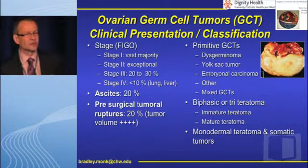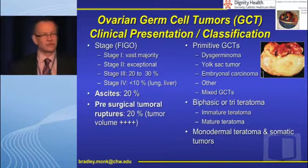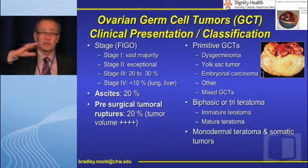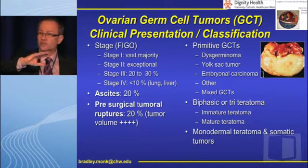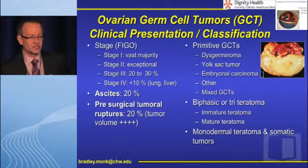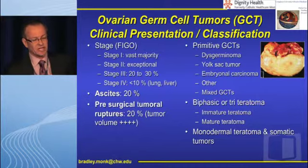Well, germ cell tumors. Remember, when we talk about ovarian cancer, there's three types: epithelial tumors, stromal tumors, which are really granulosa cell tumors, and those are treated surgically, and then germ cell tumors. And germ cell tumors are very similar to your experience in testicular cancer. Fortunately, in GYN, most of these are stage 1s, okay? Occasionally, we'll find some patients that are widely metastatic with ascites.